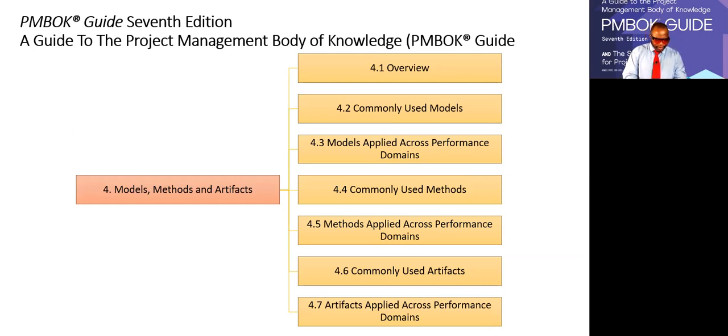Still along the lines of page 183, we have backlog refinement, bidder conference, change control board, daily stand-up, iteration review, iteration planning, kickoff, lessons learned, planning, project closeout, project review, release planning, retrospective, risk review, status, steering committee, impact mapping, modeling, net promoter score, prioritization schema, time box. And that's it. So I just read out really quickly for you all of the models and the methods. That was pretty quick.